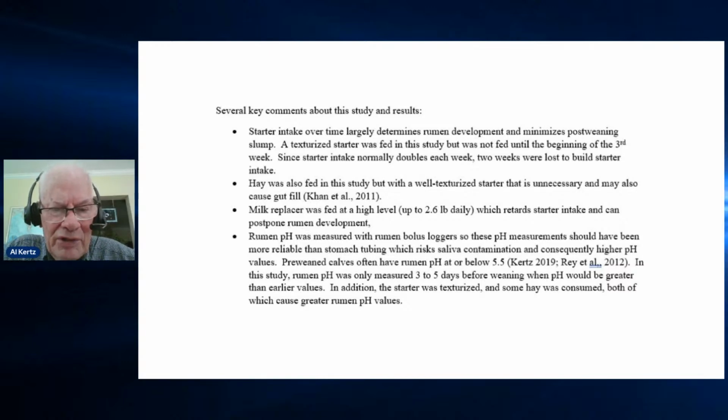Now, the rumen pHs, as I said, were a little bit puzzling. These were data loggers, so that's a direct measurement. It's not like when you stomach tube them. You have to be very careful and good at it, and you have to really watch so that you don't get saliva contamination, because the saliva will have an elevated pH of what you pull out. So I don't understand why the pHs were that high.